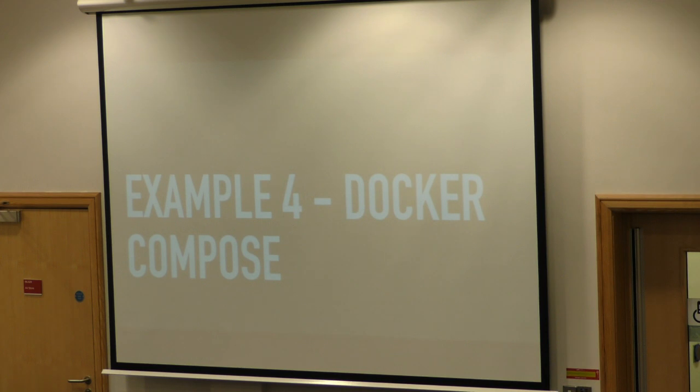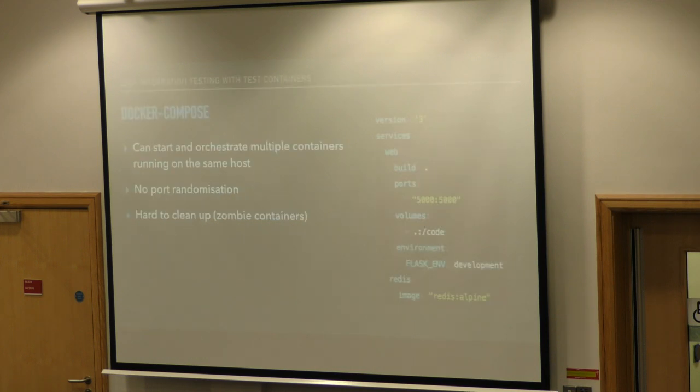So Docker Compose, the benefits of using this. Rather than outlining each one, the benefit of Docker Compose is you can put everything into one config file and that will manage things for you. Some of the downsides with Docker Compose: if you want to make sure that there are no zombie containers, where the tests have already run but containers are staying alive and using up memory, you have to come up with your own manual ways to do that.